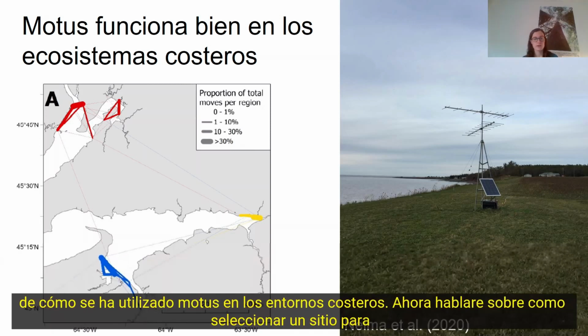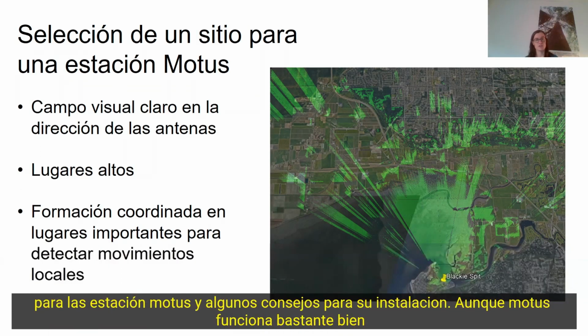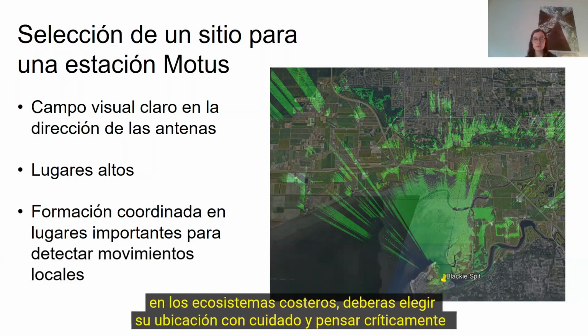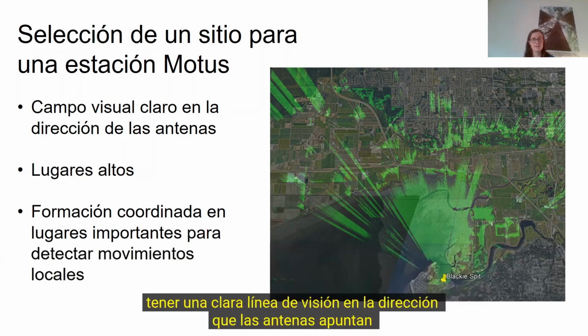And now I'll move on to selecting a site for a Motus station and some tips for installing Motus stations. So even though Motus can work quite well in coastal environments, you still want to choose your location carefully and think critically so that you maximize your probability of getting detections. So one thing that's really important is having a clear line of sight in the direction that the antennas are pointing, if at all possible.